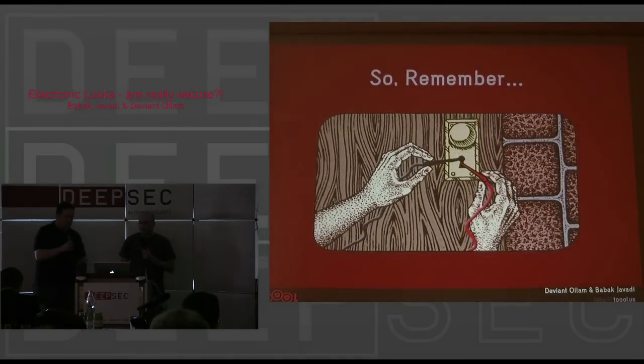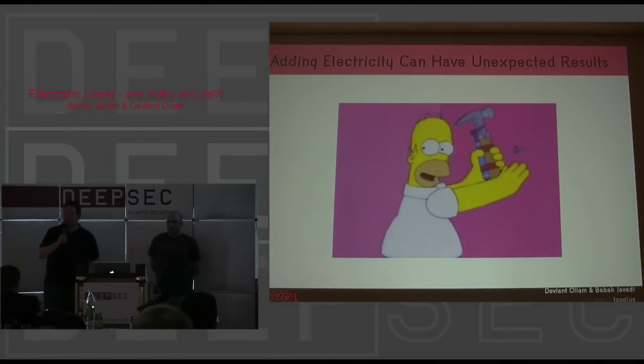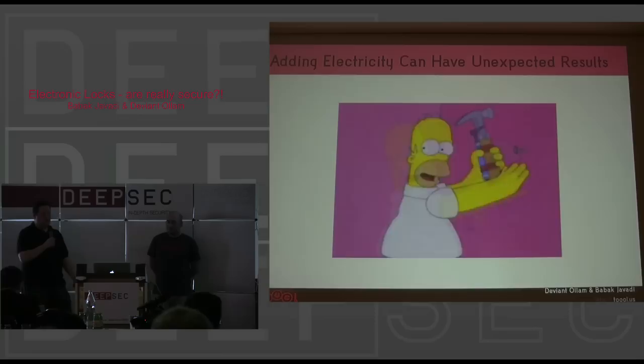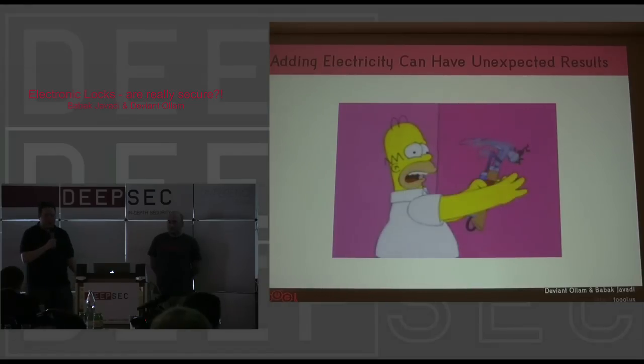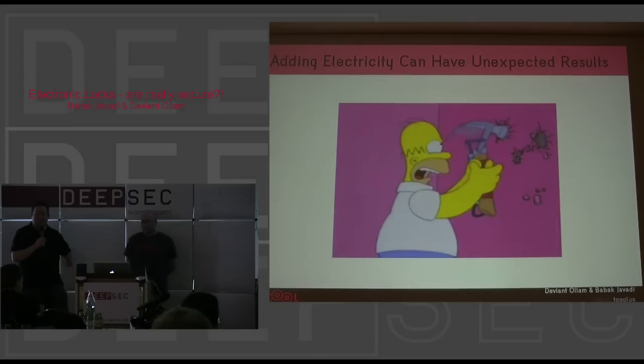So yeah, remember, please keep all of this in mind. When you just throw electricity at a system just because you say, well, I've had this mechanical thing for years, but now I'm going to make it electronic, it doesn't always turn out the way you were expecting. Sometimes it can turn out really, really badly if the electronics haven't been engineered well. And we don't want to say that all these are engineered badly. We just want to say that it's a process. It's a process of refining the designs.